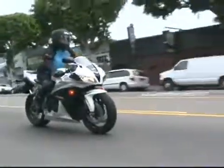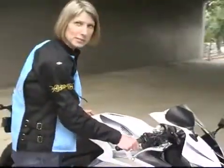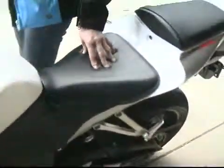This bike is just a more comfortable ride than the ZX6R. Not that the ZX6R is really uncomfortable, but this one has a little less weight on the wrists up here because they've lifted up the handlebars a bit. The seat's also a lot more squishy. First time I got on it was like, woo, nice and soft.